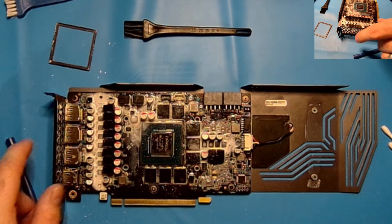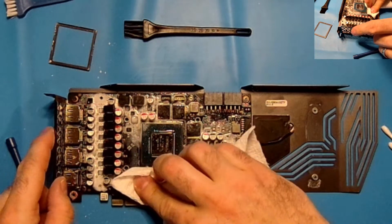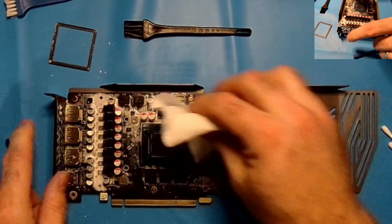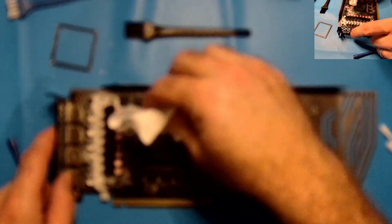Clean the brush a little bit. That's quite a bit of fluid, so I'm going to use a paper towel and just try and get most of it off that way. I'm going to apply light pressure.